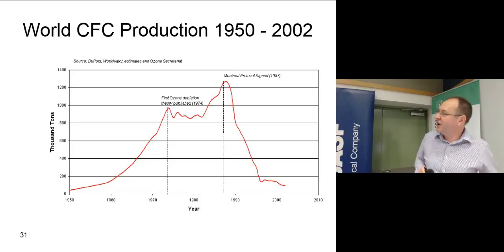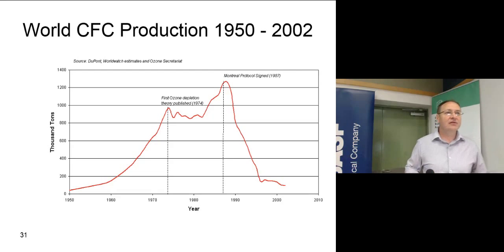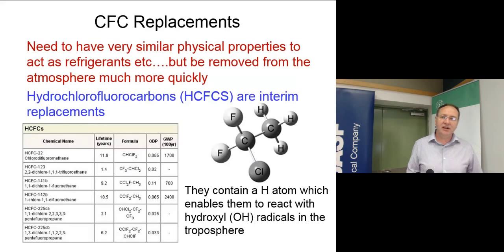And you can see that's very, very apparent, even by about 1997 or so. The levels have gone back down to about 1950s production levels. So there's huge thousands of tons of these things being manufactured and emitted, and so there's a drastic change. It really did make a huge difference. But we still have refrigerators, we still have air conditioning, we still have spray cans, so we had to replace them.